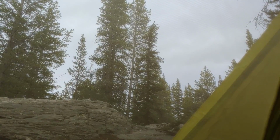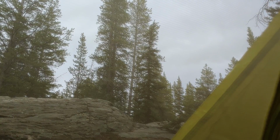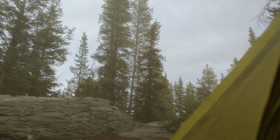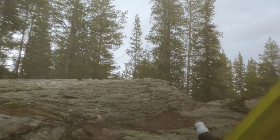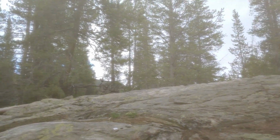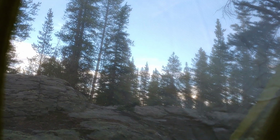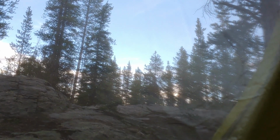Just a second ago, it was clear, blue, beautiful skies, and now I'm in a cloud. It's been sprinkling, so there's a little bit of blue over there, but it looks like it's rolling right over me, whatever that was. And just like that, it's blue skies again. And there's actually some views over there, but the trees.